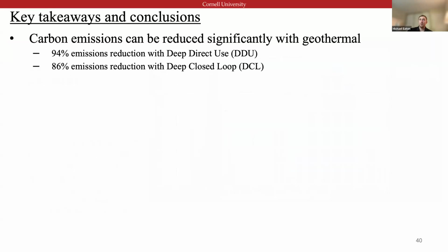And now I want to go over some key takeaways and conclusions from this presentation. Carbon emissions can be reduced significantly with geothermal systems. With the deep direct use system, 94% emission savings were achieved. And with the deep closed loop system, because it's using a heat pump, which requires a bit more electricity, 86% of the carbon emissions were reduced.